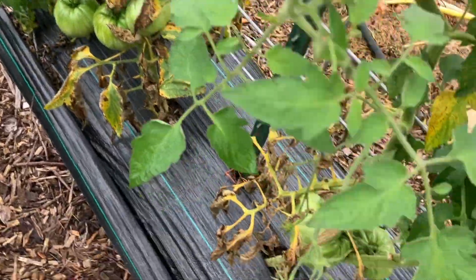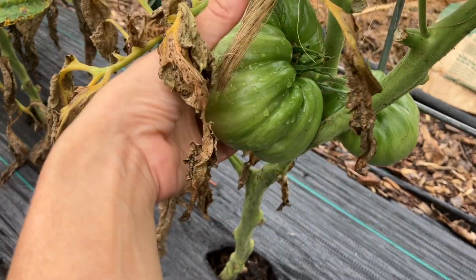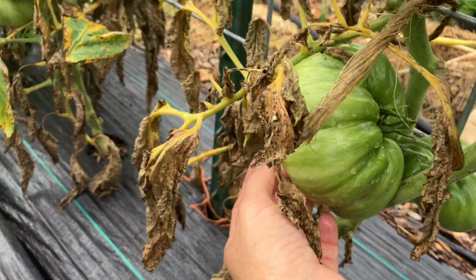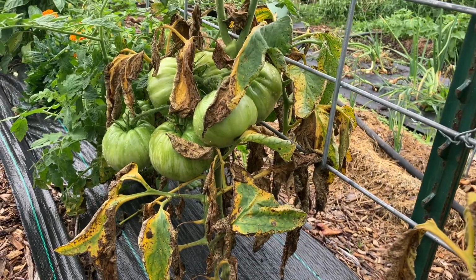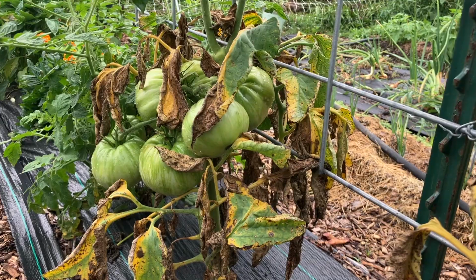We'll see. Oh my gosh, guys, look at this tomato. It's so big. Oh my goodness, that's hilarious. So hopefully they'll start to turn so we could actually slice them and have awesome slices for lunch. And then if not, we'll just have lots of fried green tomatoes.